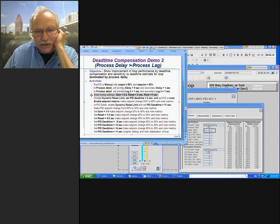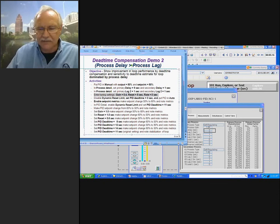The reset of 5 seconds is about half of the total loop dead time. Total loop dead time, we go back here, is the pure delays of 9 plus 1. That's 10, and then we have time constants in series, so we have about between 10 and 11 here if you add in also the module execution time. So we have reset time of 5.